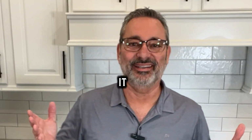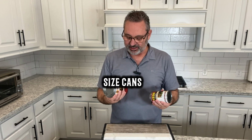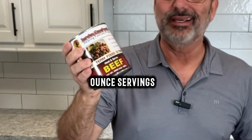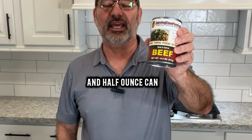Okay, you found it. It's our number one selling meat in the entire product line, our canned beef. Now, two different size cans. This one is the 28 ounce. It's going to give you nine 3-ounce servings. Most companies tell you a serving's 2 ounces. We don't believe that, it's 3 ounces, okay? The other one is our 14.5 ounce can like this.